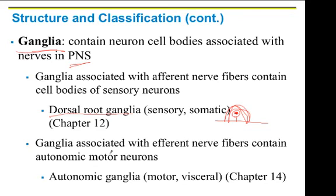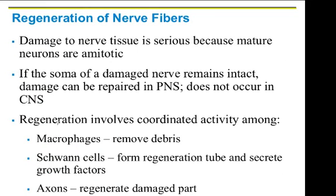And then there are ganglia associated with efferent or motor nerve fibers, but these are for our autonomic nervous system, and that's why we haven't talked about them yet. When we get to the autonomic nervous system, we'll talk about our autonomic ganglia. So we'll get there.